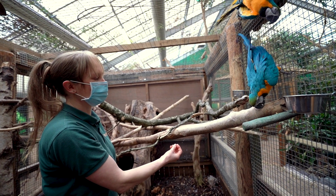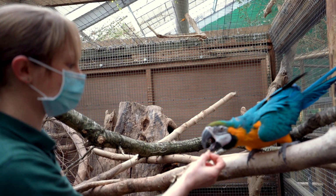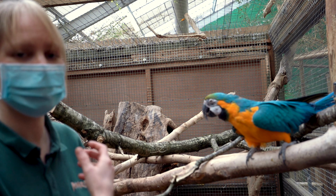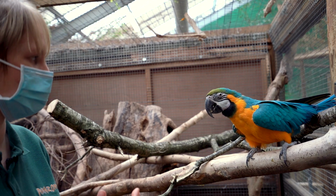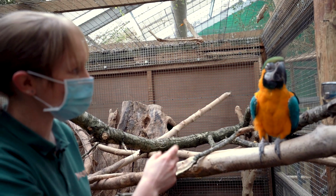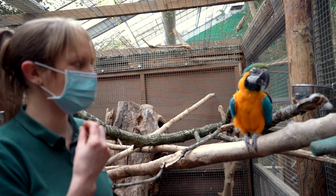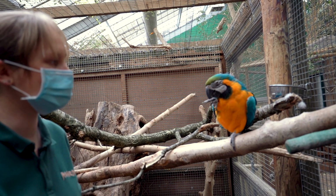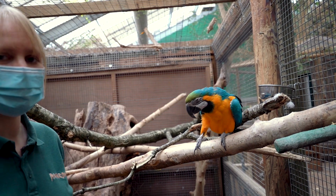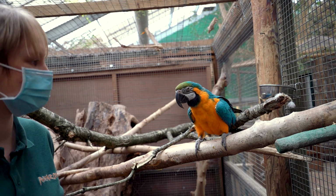So what I'm giving them now is just a tiny little piece of peanut, which is one of their favourite foods. Their diet consists of lots of fruits, seeds and nuts, which is what they'll be looking for in the rainforest as well. And you'll see when they eat the nut, they've got it in their beaks, and their beaks are really, really big and really, really strong. So effectively, they've got a very strong nutcracker on the front of their face.